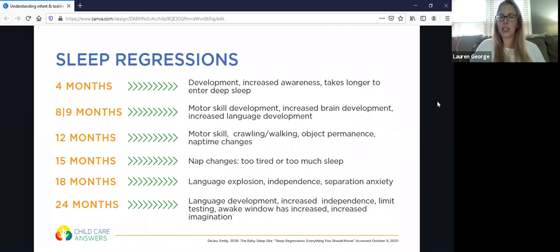As well as there's usually a disruption in nap time sleep. So this may be a child in childcare transitioning to a toddler room and dropping that one nap so that they're only taking one nap a day, which they may not be ready for. This may mean that they are still on 2 long naps and they need one of those naps shortened. There's usually changes within sleep that are happening due to nap time changes. At 15 months, it's usually a nap issue.